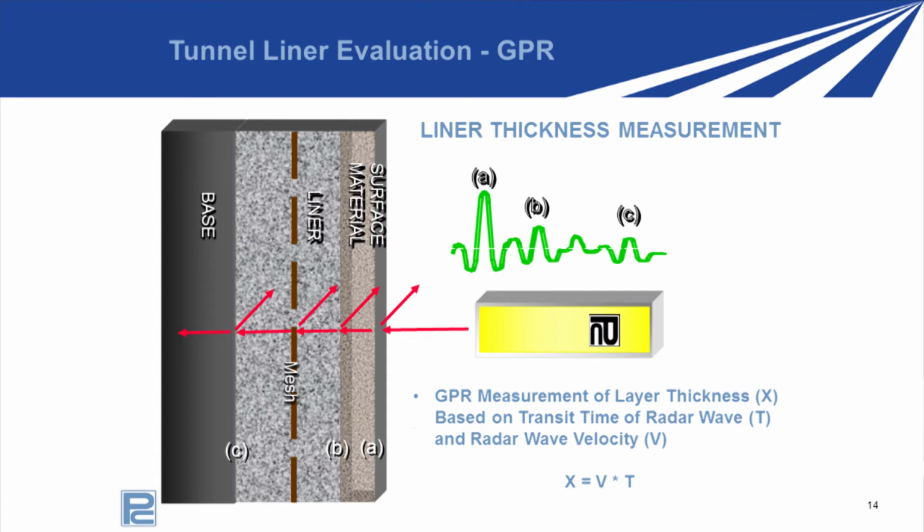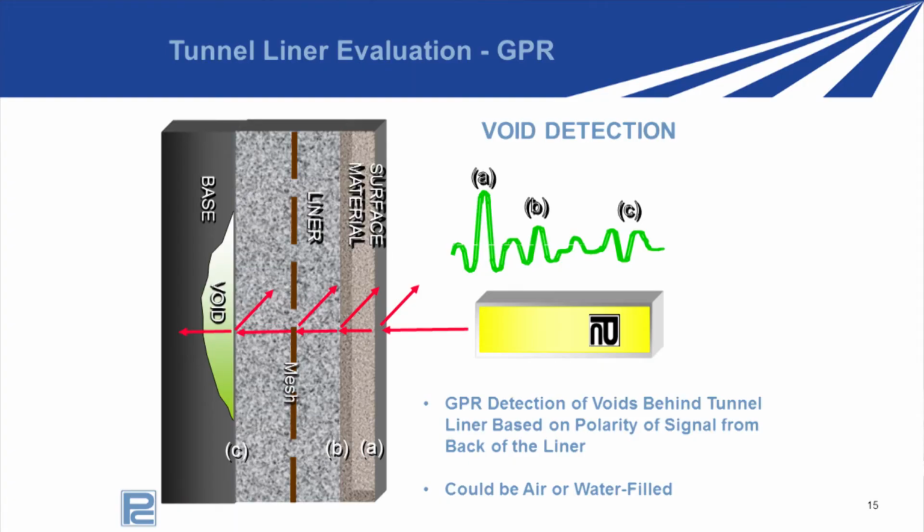Well, measuring thickness, going back to your Physics 101, distance or thickness equals velocity times time. Essentially what we do is we're measuring the time separation between echoes, and knowing the velocity through that material, we can determine thickness, x equals vt. Voids.